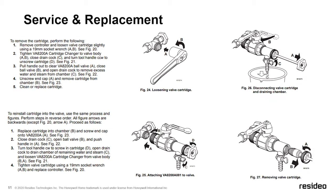That's a big deal. So this service tool bolts onto the valve body after you take the actuator off, and will actually unthread the cartridge, allow you to start pulling it out and isolate it so you keep the system under pressure and you can pull that cartridge out. That allows you to get in and clean the cartridge, check it for proper operation. You can replace it without ever having to drain the system down. So I think this is a very simple yet pretty ingenious product.